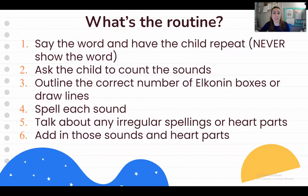Second, you're going to ask the child to count the sounds, not syllables. Counting the sounds by tapping or holding up, using your poppet, using your cubes, using your bingo chips, anything to help them count the sounds or the phonemes. Then you're going to outline the correct number of boxes, just like we did here, or you're going to draw lines on your dry erase board, which I will show you next. Then you're going to go through the routine of spelling each sound.